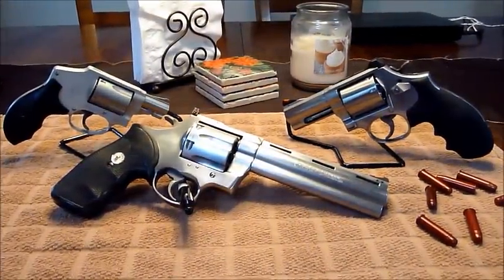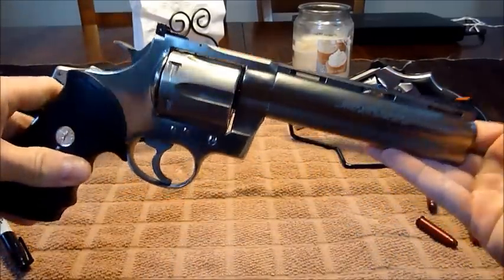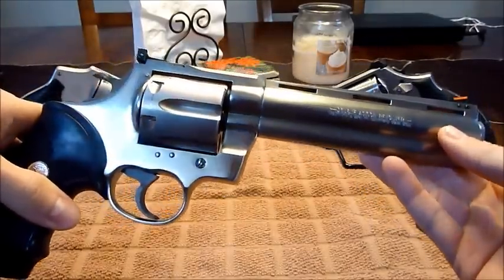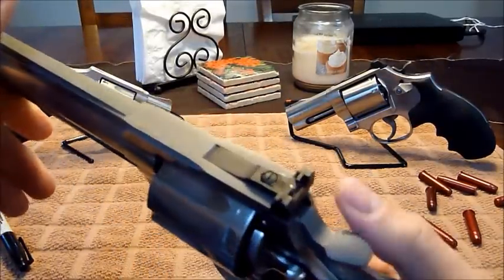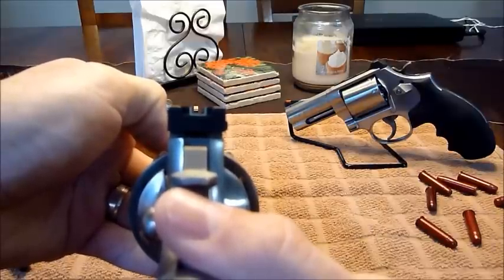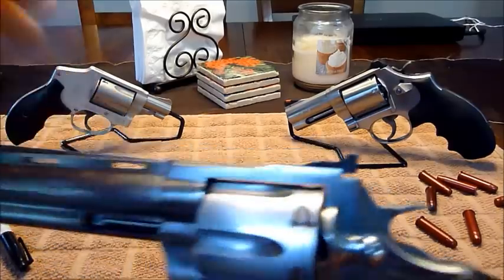And my most prized possession revolver, newly acquired, if you haven't already seen it, is the beautiful Colt Anaconda 6-inch barrel, ribbed, serrated trigger, ribbed barrel. It's got a nice large grooved hammer, adjustable rear sights that are bulkier than the Smith's version. These are thicker and more durable and not sharp like the Smiths.